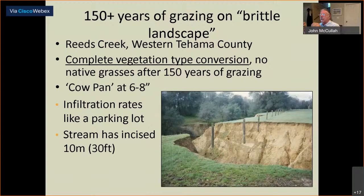These soils used to be covered in this particular area with Nassella pulchra, a purple needlegrass that had roots 6 feet deep. And those roots would hold the soil open. There were infiltration rates of over 2 inches an hour historically, for centuries. But what's happening now is it's in the tenths of an inch an hour. We have a cow pan, and all the rain that hits the land turns into runoff, and the streams are incising, just like urban streams.